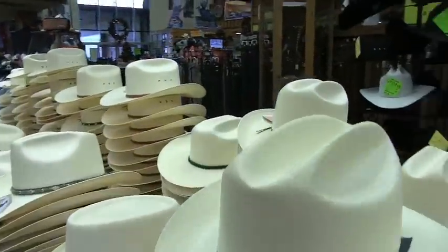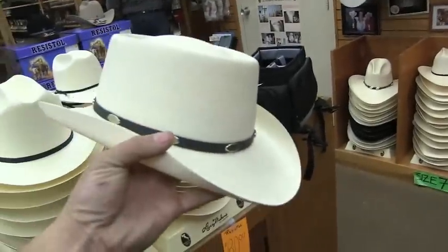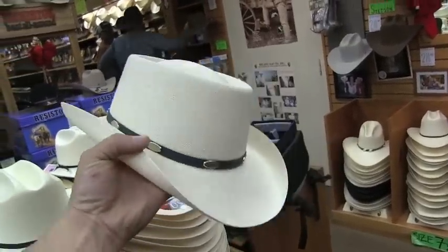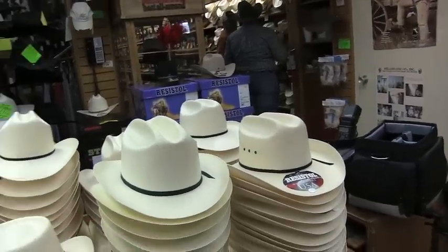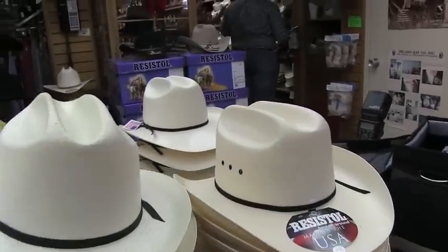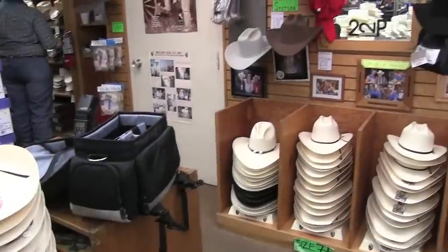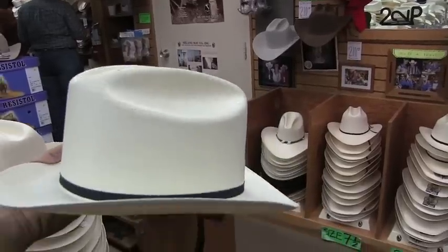Right. So I'm going to come over here. Now, I saw this. This is called the Gambler. It's like a Royal Flush. That's like Kenny Rogers right here, right? Absolutely. That's exactly what it looks like, man. And the one next to it would be called an Open Road. That's the one that LBJ would wear. All the presidents wore that because Stetson gives them one every year. The only president that didn't wear a hat was Kennedy. He didn't want to mess up his hair.